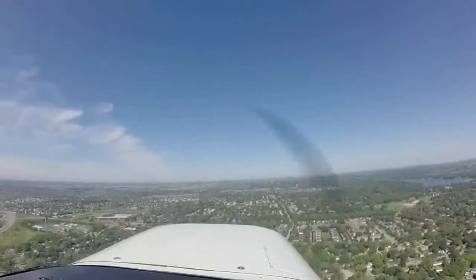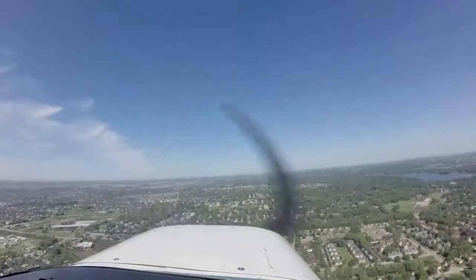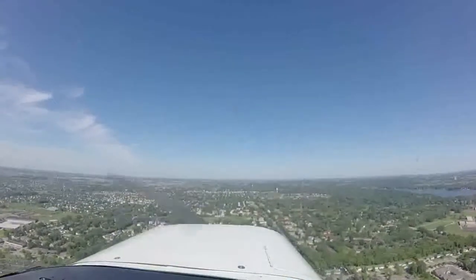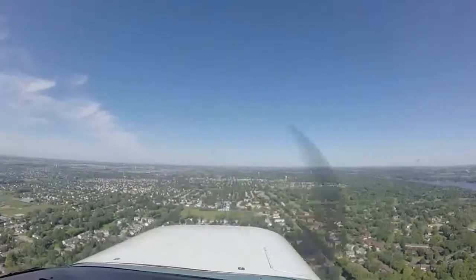I'm abeam the numbers, waiting for my 45 to make my turn. Okay, what do you have to do abeam the numbers? Carb heat. Reduce throttle a little bit. 17, not just a little bit. 17. Yeah, 10 degrees of flap, right? Yes, sir. 10 degrees of flap coming.